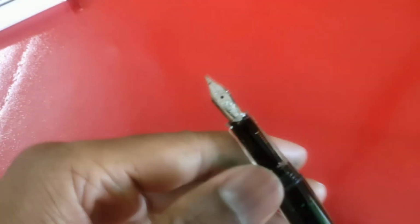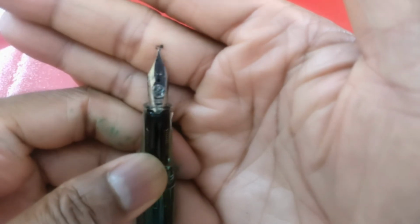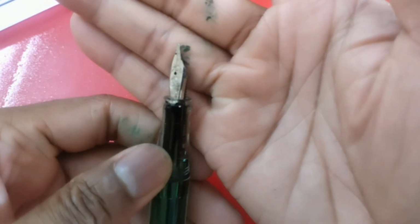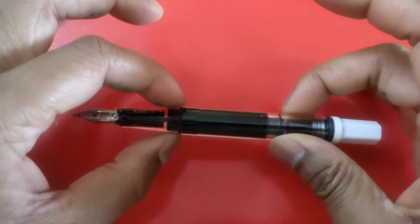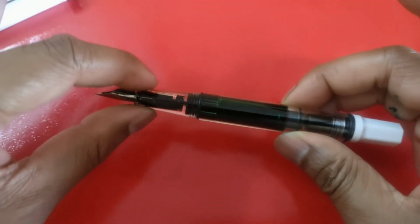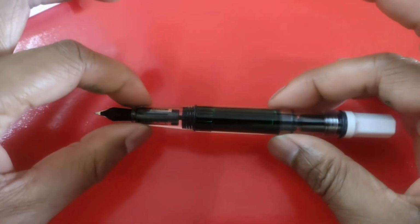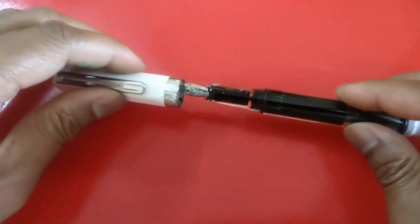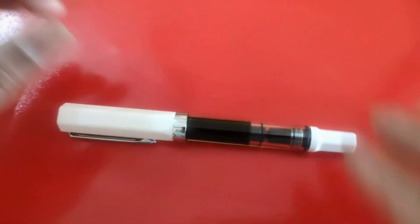The nib is a TWSBI nib. It's a fine nib that I've got here, a very nice nib, and of course it is inking my hands already. And this TWSBI logo is engraved here, and there are a lot of engravings on the nib. The feed is plastic. The body is of course plastic. The section is tapered, with a slight bit of chamfering at the top of the section. That's again something different so far as the design is concerned. Overall, a wonderful pen. Let's take a writing sample and see how it writes.